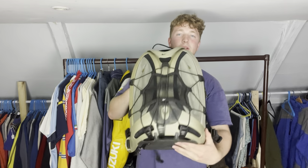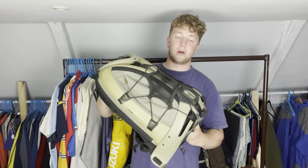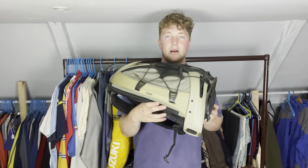Probably won't use it that much because I'll be too scared that it's gonna break. But it has so many pockets. It's got two underneath here, like four on the front, loads on the top here as well. I'm not too sure when it's from, but I think it's late 90s, early 2000s. It's got that early 2000s sort of look. And yeah, again, I'm just super hyped to find it. So that is it for everything that I found today.